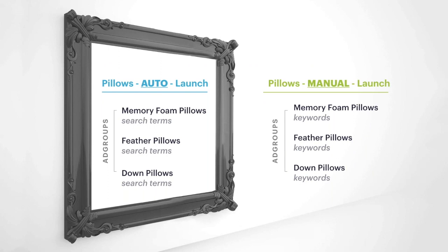The idea here is to have the same naming convention, which will help you stay organized when you're adding those keywords. When I set up campaigns for sellers, I take it a little bit further, and in the campaign name I'll add the product margin. This is important because products with a 10% margin will have a much different goal and ACoS target than something with, say, a 50% margin. So here you'll see, for example, pillows, auto, launch. Within that, the ad groups are memory foam pillows, feather pillows, and down pillows.